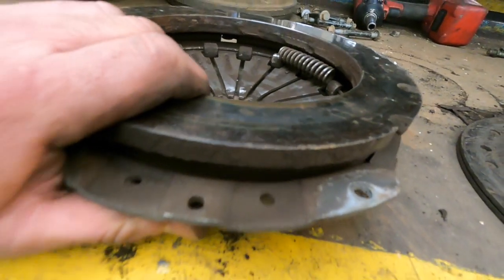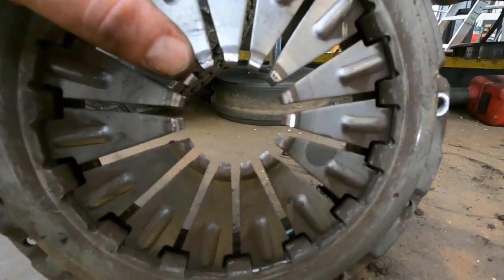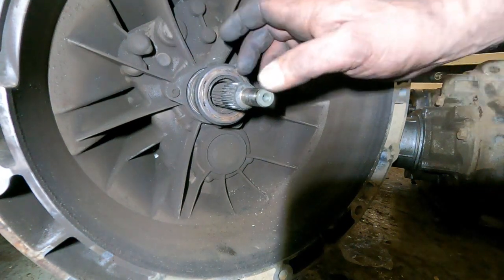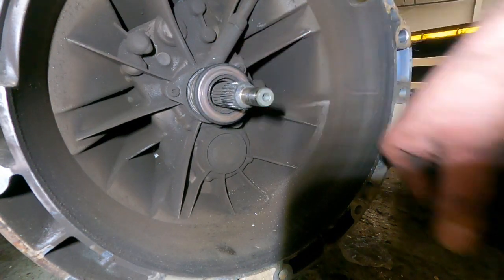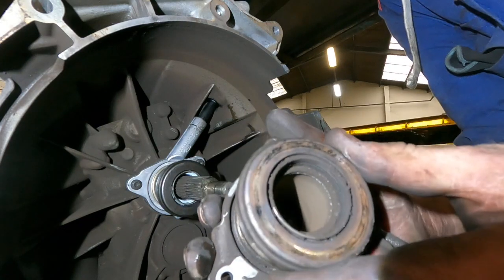Okay, so I'll turn this over. Fingers do wear actually, and they can break. So these are the pressure plate fingers. They wear on the ends just here, which can be a problem. Release bearings wear out because they do a lot of work. I've already mentioned that. Have a listen to this. That is actually worn.